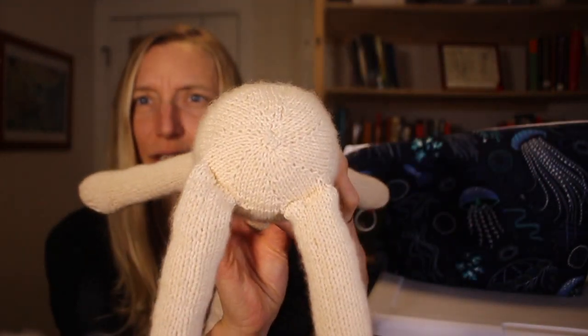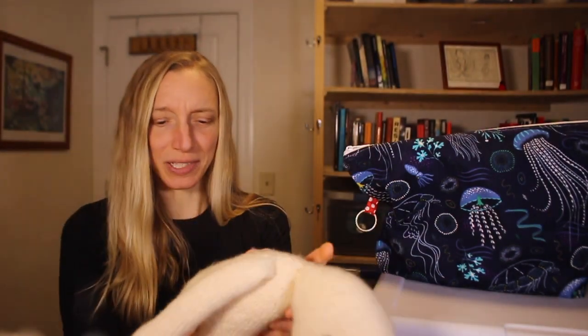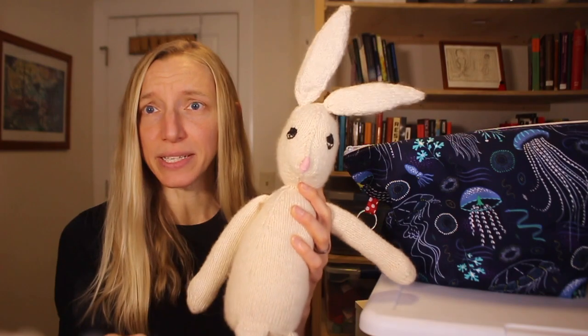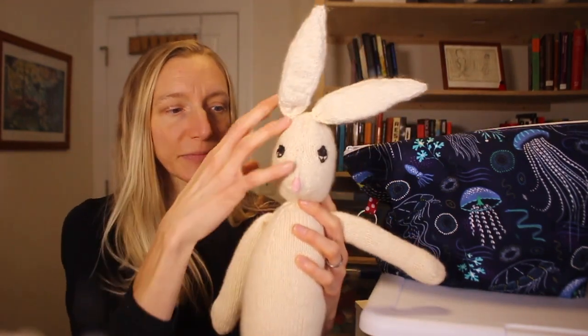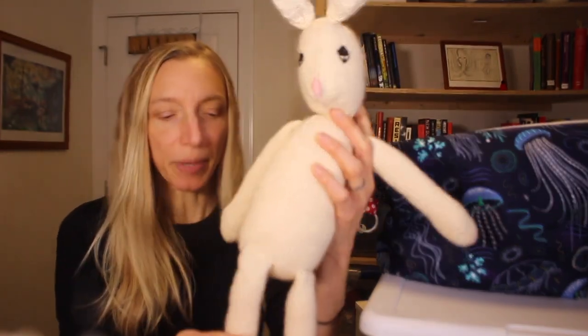He has a very nice butt. By the way, bunny butts are quite cute, especially when they're perfectly round like that. So everything's knit flat in pieces, seamed up, and then attached together. You kind of build the bunny that way.